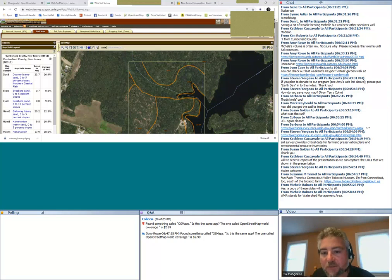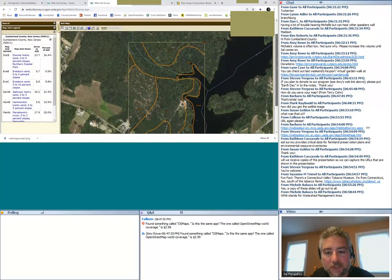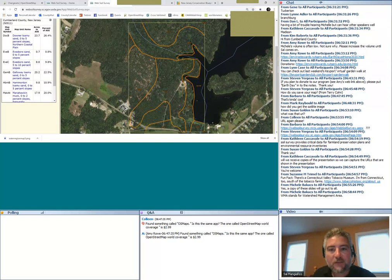See if I can scroll down a bit. And so it delineates these areas of, as I said, soil map units. And so they have sort of unfriendly names on them. I don't know if you can see them. The lettering's pretty small. If I can bring that a little bit bigger.